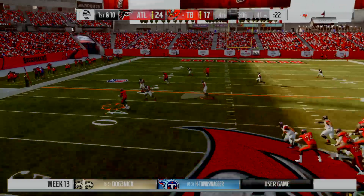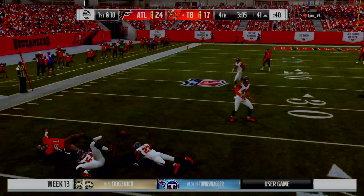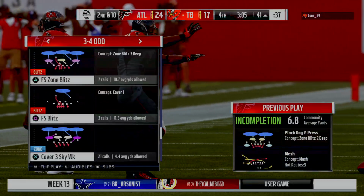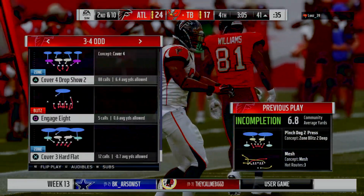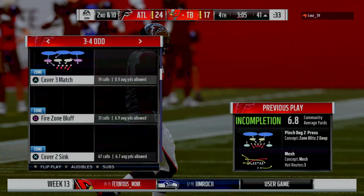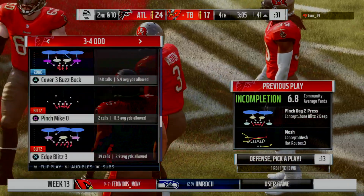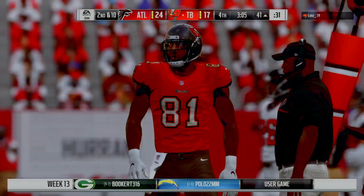Sidelines and then completions to use the clock. He couldn't quite hold it. Got hit. Ball pops out, incomplete. That would have been a great catch, but it's real difficult to hold on to it because it was contested all the way. Would have been a great play if he'd been able to haul that one in.